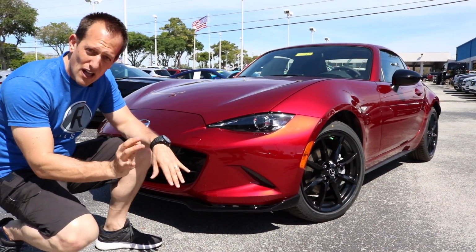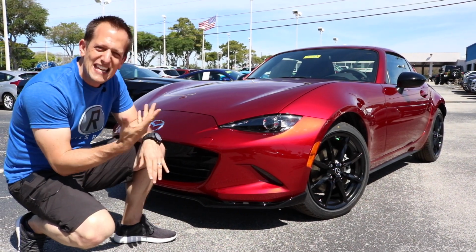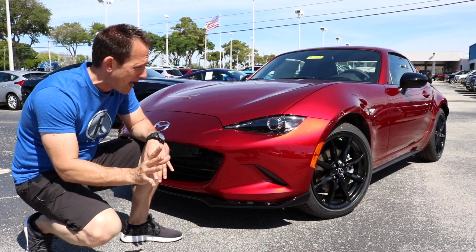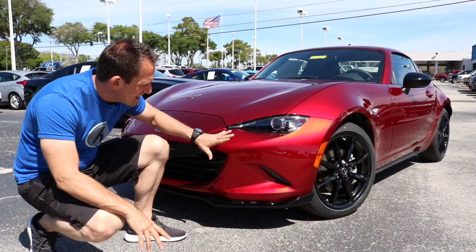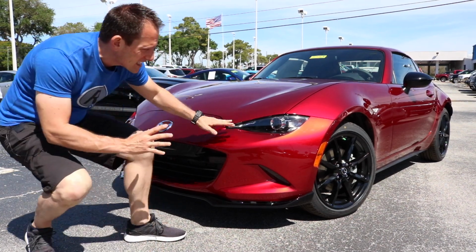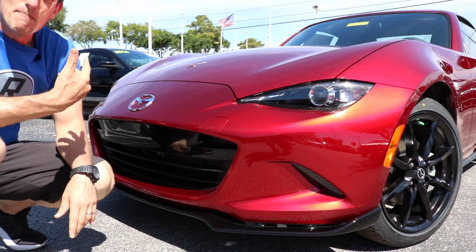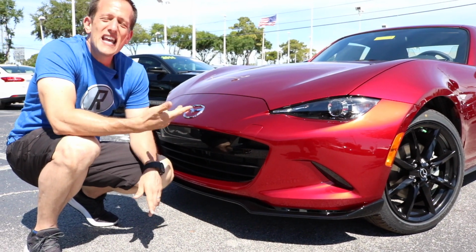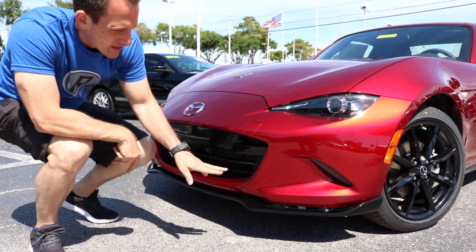This one is a club level trim. So love that it's finished right in that beautiful Soul Red. That is the signature color for Mazda. Shines like a ruby out here. Love the front end, the very, very slim headlights. Their biggest thing when they came out with this Miata design was to make it look a little bit more sinister. Get more people wanting to get behind the wheel and have this parked in their garage.